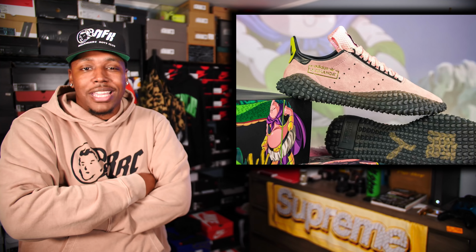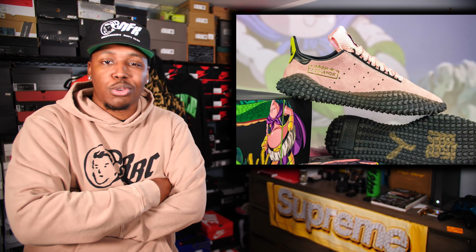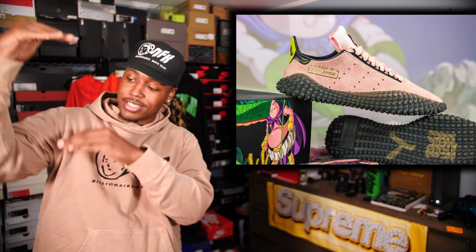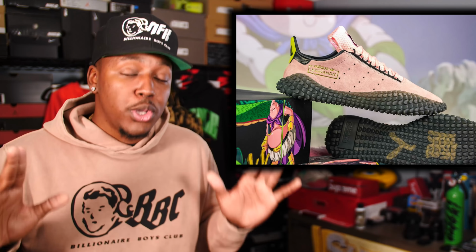So for me, they're both just meh. They're middle of the road releases. I'm not sweating to miss them. I'm probably just gonna pass on them both with ease. There's other sneakers that are dropping that I really want, and they just don't rank super high on the totem pole of releases that I really want. So Vegeta, Majin Buu, Dragon Ball Z, and Adidas, I'm gonna pass on both. But if you're going for them, hey, I wish you all the good luck. Hope you can get them for retail with no problem.